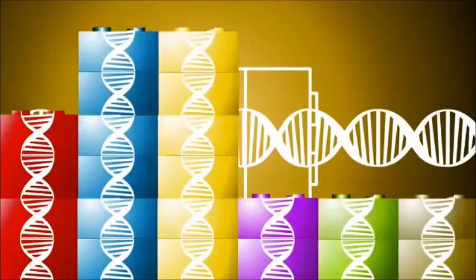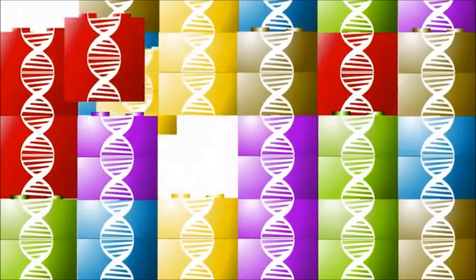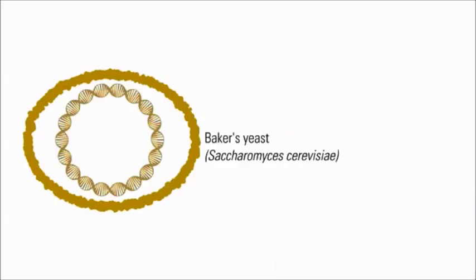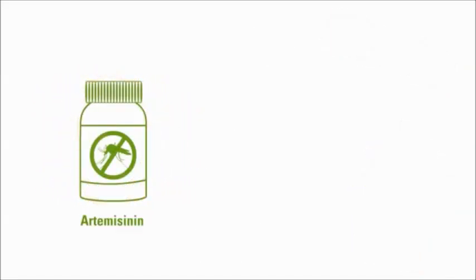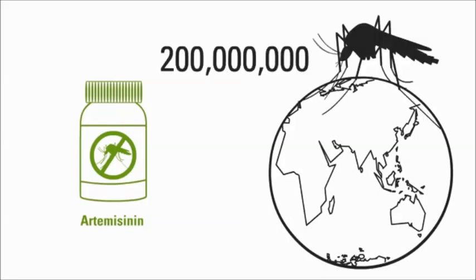Groups with more time and a lot more money are rewriting, or call it in computer programming, refactoring, whole systems. Jay Kiesling, chemical and biological engineer, and his team at UC Berkeley have built and continually refined a new metabolic pathway in yeast by assembling 10 genes from 3 organisms in an attempt to produce synthetically the anti-malarial drug artemisinin, and to do it cheaply enough to treat up to 200 million malaria sufferers each year.